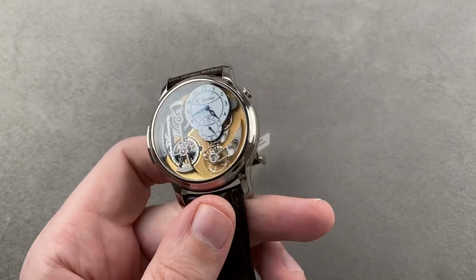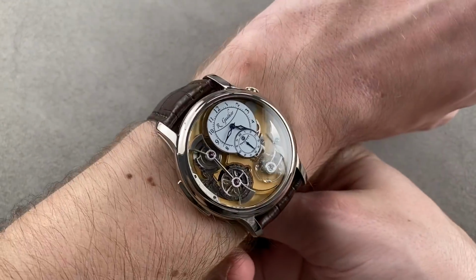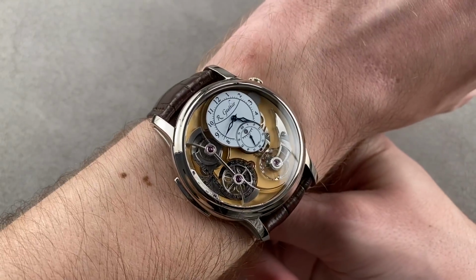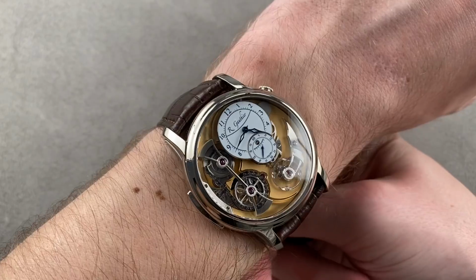And at 43 millimeters, it's a large timepiece, so if your wrist is like mine, my wrist is 16 centimeters in circumference, you're going to wear it well and really enjoy it. The ultimate in high horology finish and exclusivity. A watch that will never be mistaken for anything but a Romain Gauthier.